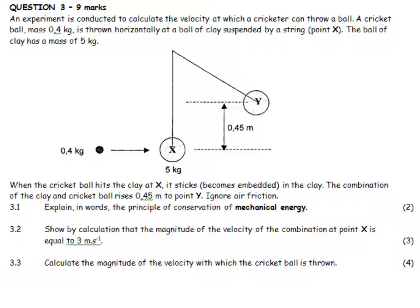We've got an experiment to calculate the velocity at which a cricketer can throw a ball. The cricket ball has a mass of 0,4 kilograms. It's thrown horizontally at a ball of clay that is suspended. The clay has a mass of 5 kilograms. When the ball hits the clay, it sticks to the clay. The combination then rises to a certain height.